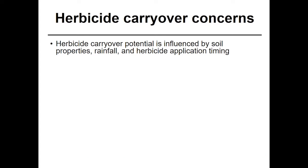So what is herbicide carryover? Herbicide carryover basically is when herbicides that were sprayed in the previous growing season still remain in the soil in sufficient concentration to cause injury to the following crop.